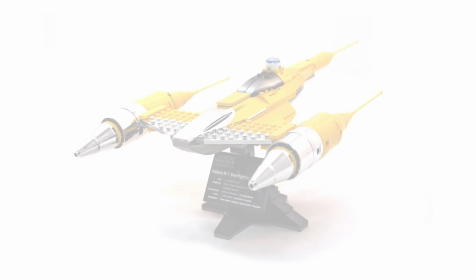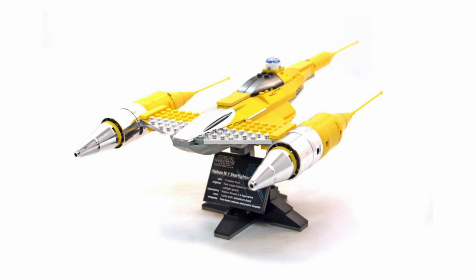Has a lot of cool things about it. I love all the chrome parts. There's the printed windshield piece that is just awesome, or the 2 pieces. And then it just only includes an R2 head. There's not the actual full R2 minifigure, which is kind of sad. And then, of course, it has the UCS plaque as well, since it's like an actual UCS set, which is kind of cool. I think it's the smallest UCS set ever, so that's kind of unique about it.